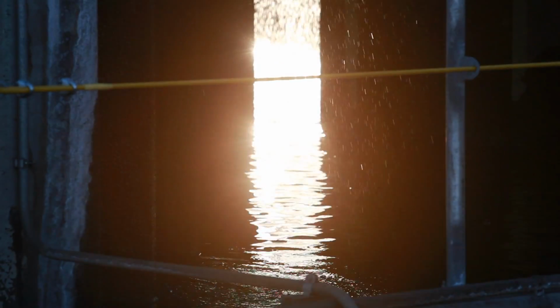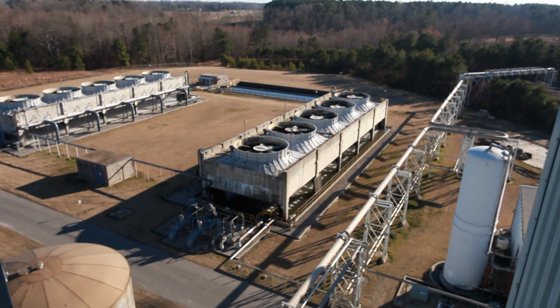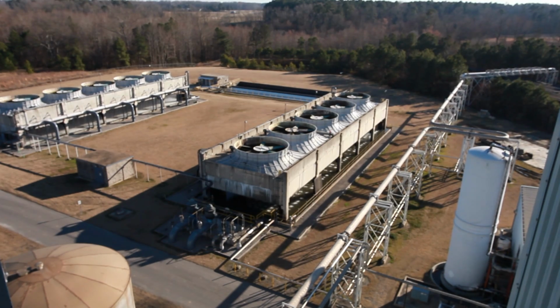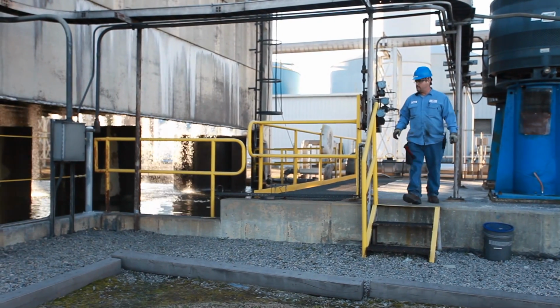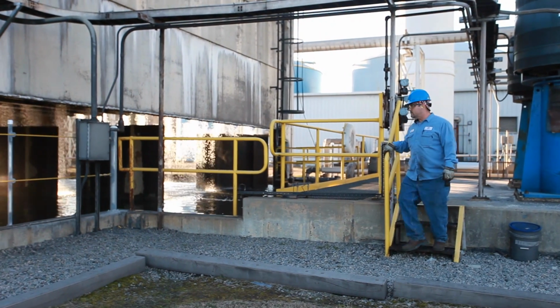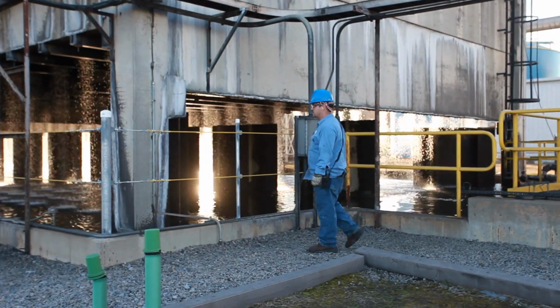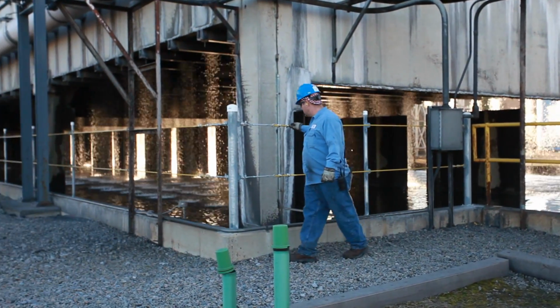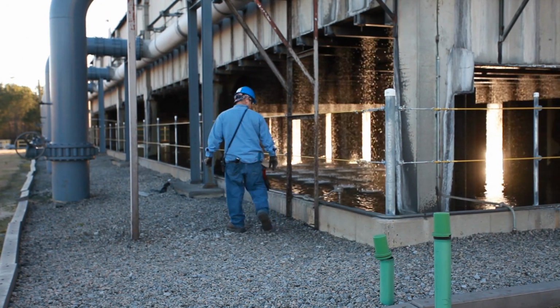The cooling towers are where we cool the water used to condense the steam after it passes through the turbine so we can reuse it in the closed-loop system. Operators are around this area several times a day to inspect and evaluate its performance. It was realized that there was a possibility that someone could trip and fall into the tower basin. As a result of this potential, a work order was submitted to install handrails around the tower basin to eliminate this hazard.